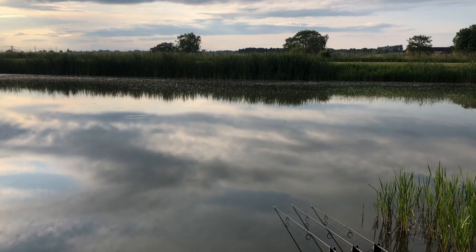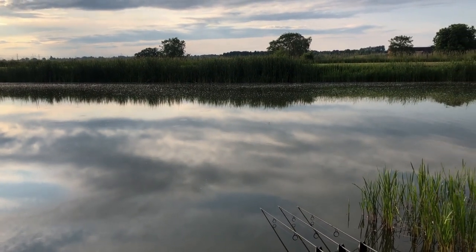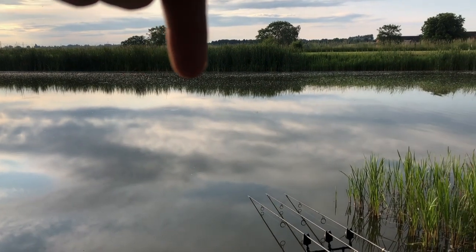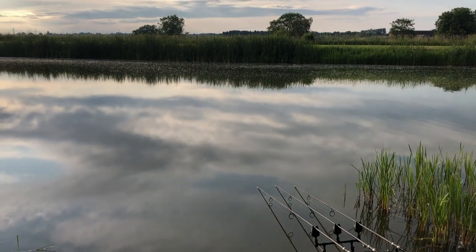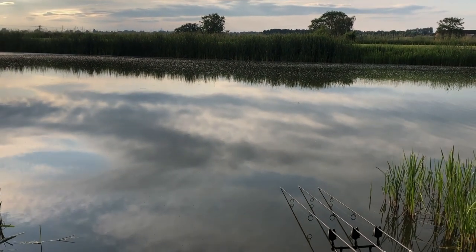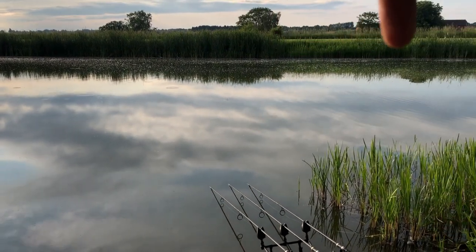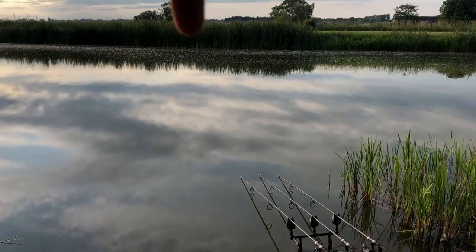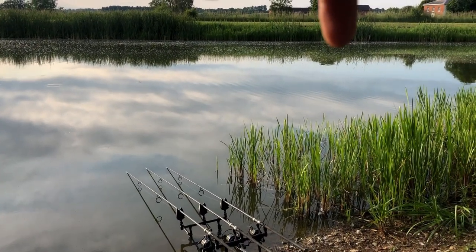Right, so just before I left to try and sort out the alarms, I put a half a kilo just along this reed line. I was gone for a good 3 hours, 3.5 hours. So when I come back, I put another half a kilo across again. So I've got one rod there, tied to the reeds. One rod there, tied to the reeds.